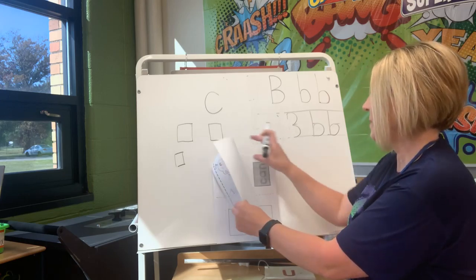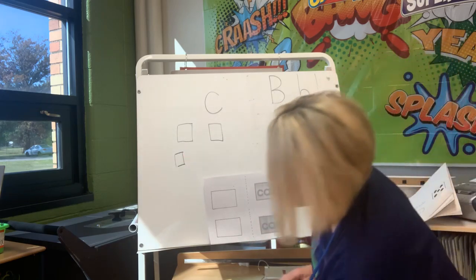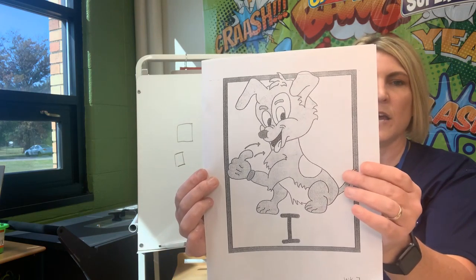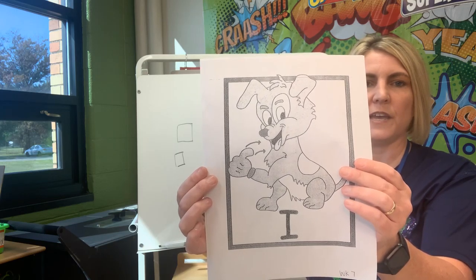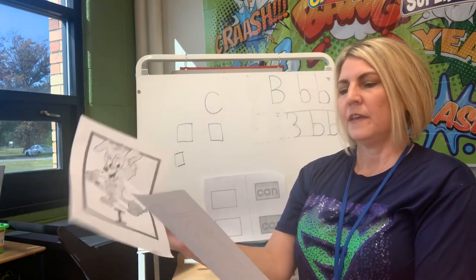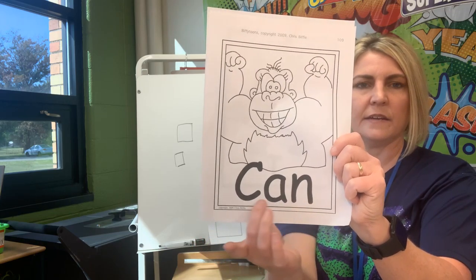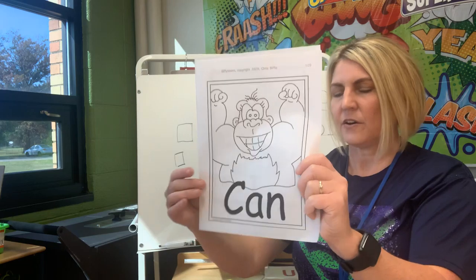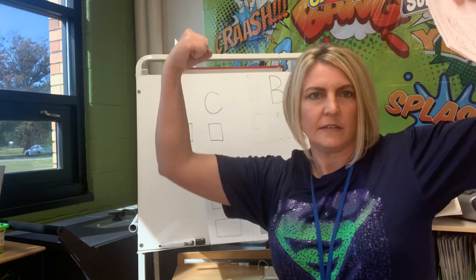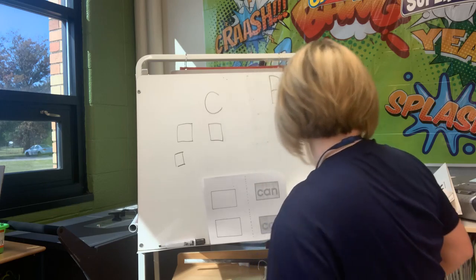Our next page in our packet is our can word. So let's go ahead and review the sight words that we've had so far. We've had the word I, and remember, I is like we're pointing to ourselves, the action for our Biffy tune. I. Then our word for this week is can, C-A-N, can, C-A-N, can. And our action is like, I can do anything, can, can. So C-A-N, can.